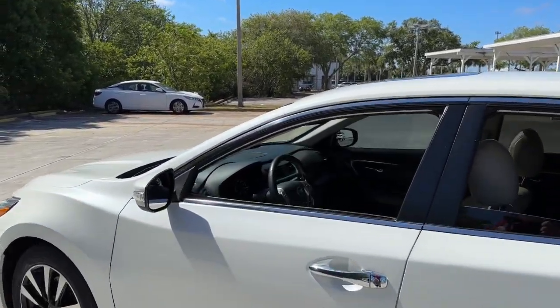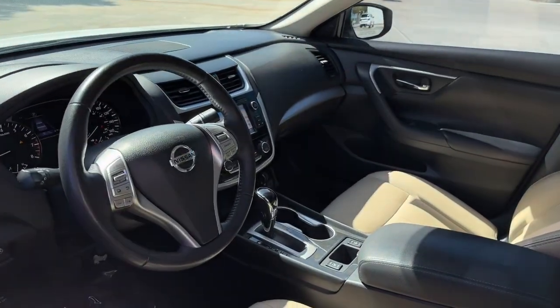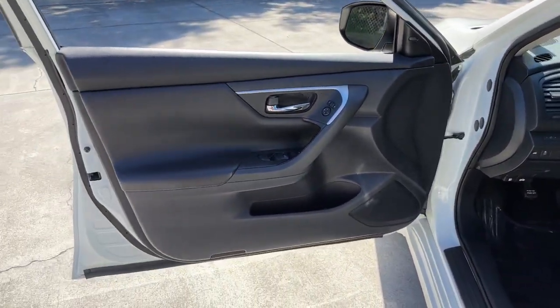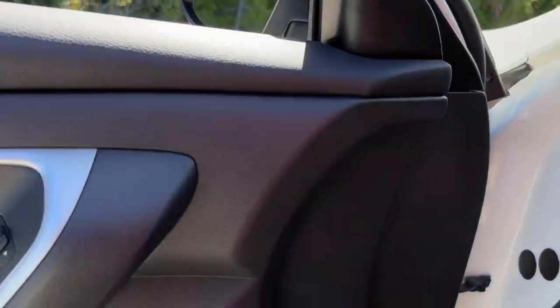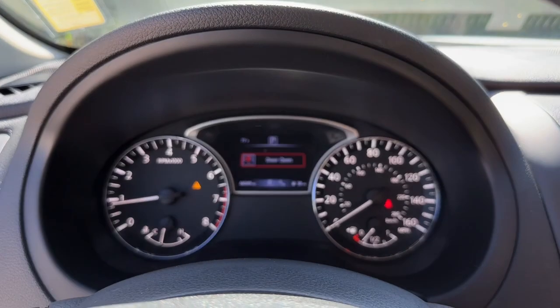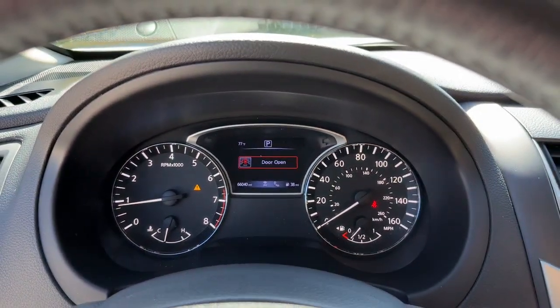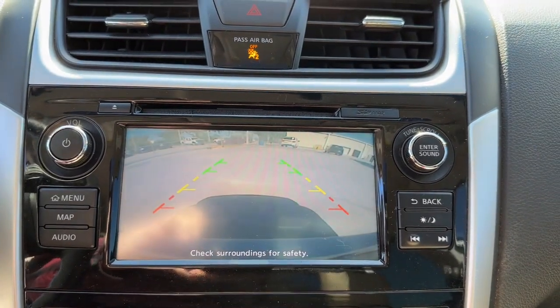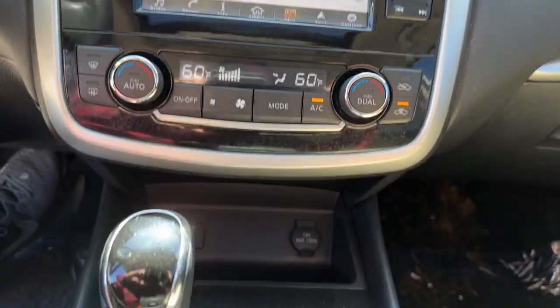ideal family sedan. These are just some of the great options this vehicle comes with: keyless entry, backup camera, fog lamps, remote engine start, keyless start, satellite radio, blind spot monitor, multi-zone AC, aluminum wheels, power driver seat. Stylish comfort blends beautifully with the latest tech in this can-do Altima.